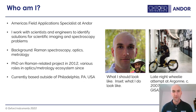So here's what I look like, which you can see from the video as well. And I had a beard at one point, which I thought was pretty funny. Might grow back for the winter. And here's me back when I had hair, rolling around in argon in the basement of the National Lab, or in the ring around the National Lab. It's not a basement, I guess it's above ground, back in 2007 or so.